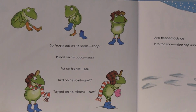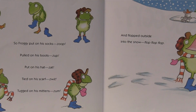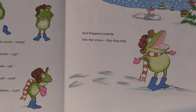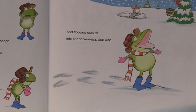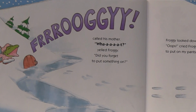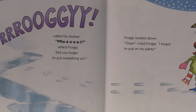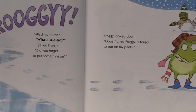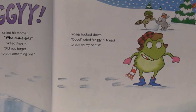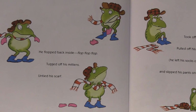So Froggy put on his socks, zoop, pulled on his boots, zup, put on his hat, zat, tied on his scarf, zwit, tugged on his mittens, zum, and flopped outside into the snow. Flop, flop, flop. Froggy, called his mother. What? Yelled Froggy. Did you forget to put something on? Froggy looked down. Oops, cried Froggy. I forgot to put on my pants. He flopped back inside.